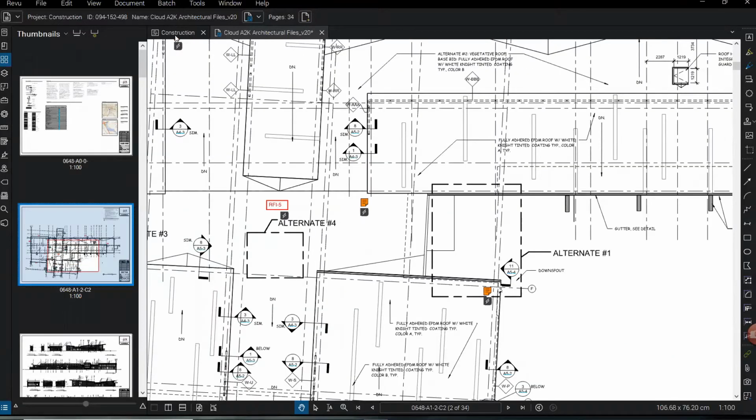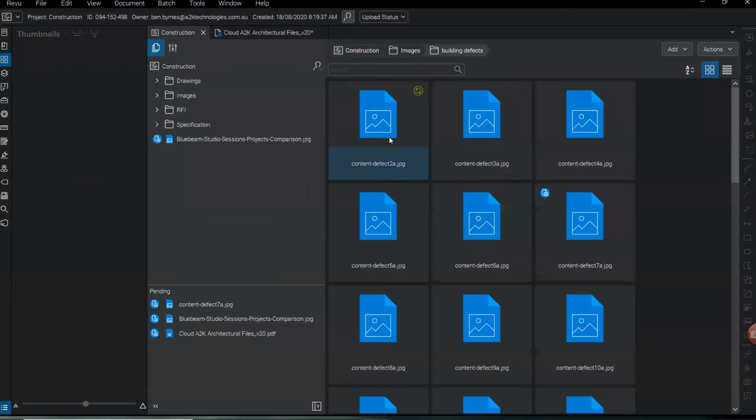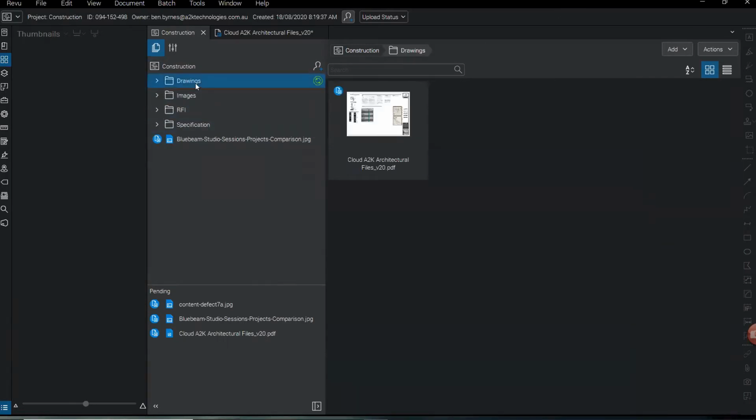Which will be coming up any second. Just make sure. So I've got all the images here in my studio project. I've got my specification, RFIs, images, and the actual drawing files. The good thing about a studio project is that this is based on the cloud, so anywhere I have internet access, I can access these drawings.